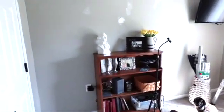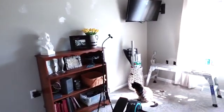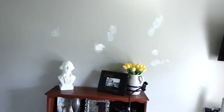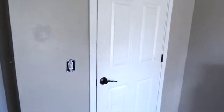So this room is in dire need of a makeover, or not so much a makeover, but it needs to be just decorated. So the walls need to be repaired, so you can see all the little splotches of repair work. My husband did all that, filled in all the holes, and there were a lot of them. So now it is time to paint this room.